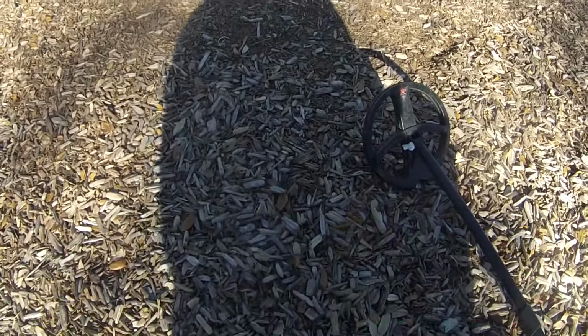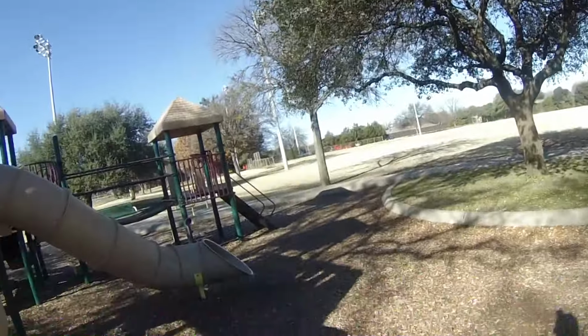Hey, penny. One of my common tot lot finds, pennies.